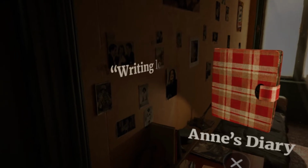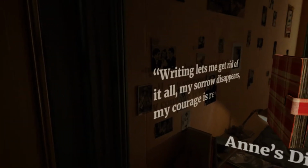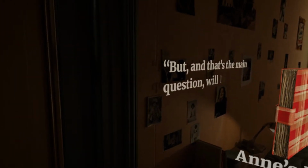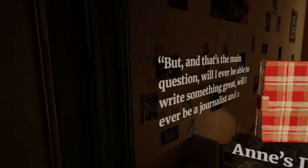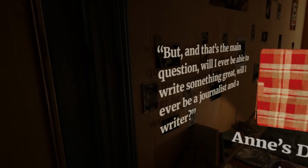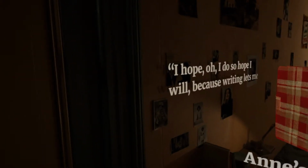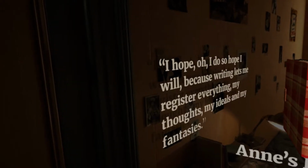Aha, the writing lets me get rid of it all. My sorrow disappears, my courage is revived. But, and that's the main question, will I ever be able to write something great? Will I ever be a journalist and a writer? Well, I do so hope I will, because writing lets me register everything, my thoughts, my ideals, and my fantasies.